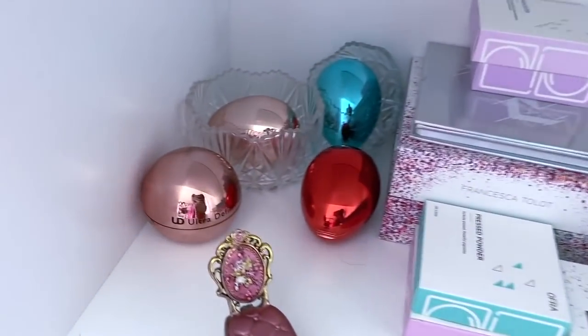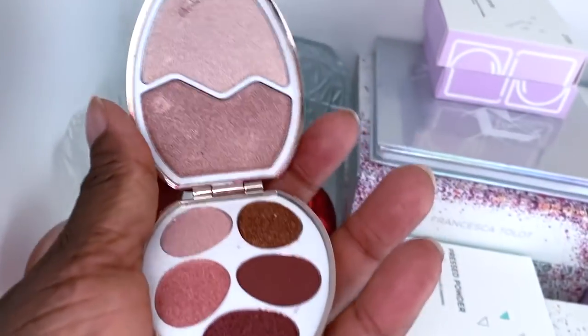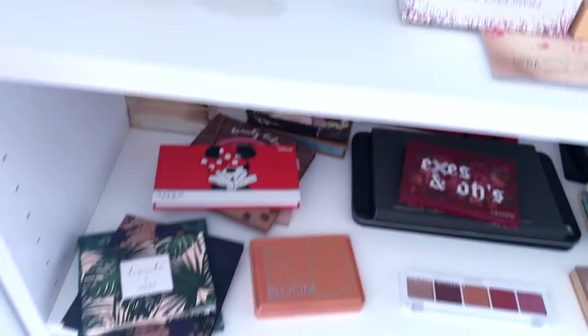And then this right here are actually makeup palettes. If I can just open it right here, there you go, see? So like this is the champagne, as you can see, and then I've got red and I've got blue. So those are eyeshadows right there.